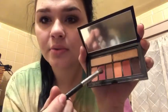More glitter, like I have a whole bag of glitter. And then I'm going to use this blue Smashbox palette. And these are the colors. They're super pretty. I love the pigmentation. I'm gonna go in with this one. And then I just go into my crease with that one.